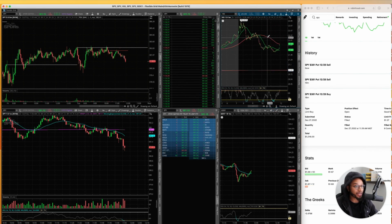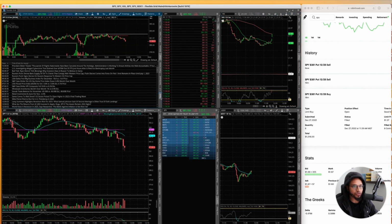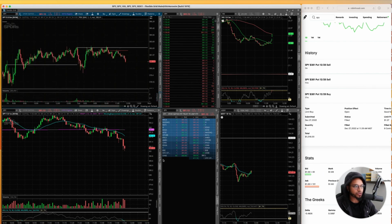Okay, we're getting a big spike on the VIX. Big spike on the VIX. But the S&P also is trying to spike. Let's see if we got any news. 10:40, no, nothing new on the news. Okay, but the VIX is moving higher, so two big volume spikes to the downside.